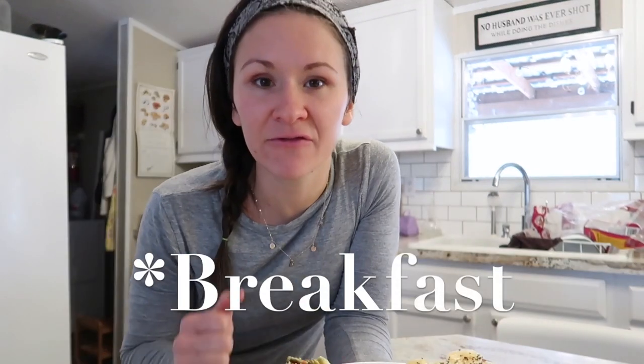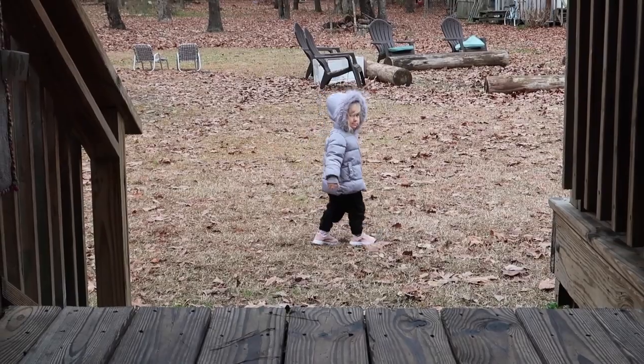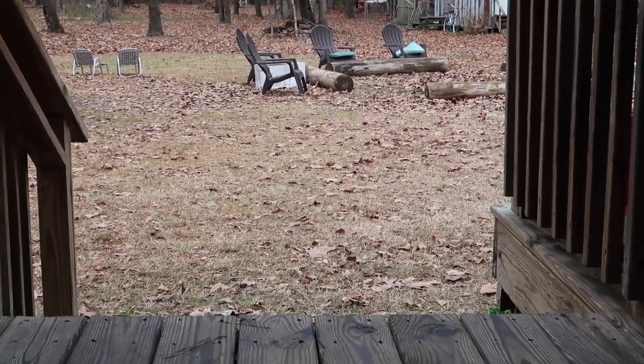So I am just now eating breakfast, and it is 10:45. I would have liked to have eaten a little bit earlier, but you know, it's life. The kids are out now outside playing, so I'm gonna hurry up and eat this. And while they're playing, I'm gonna prep a little bit for lunch.